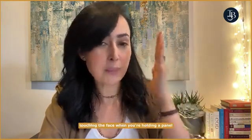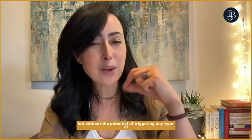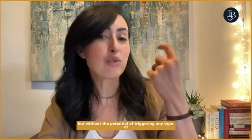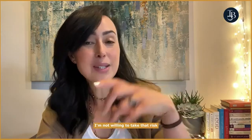When you're holding a panel at a certain distance from your face, you're still getting full benefit of the light, but without the potential of triggering any type of hyperpigmentation. Let's say there is that thermal factor. I'm not willing to take that risk because I'm very sensitive. I'm also very prone to hyperpigmentation. So I want to eliminate that risk.